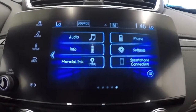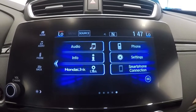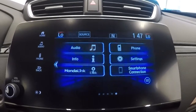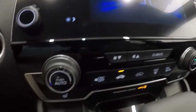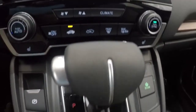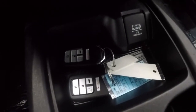Now that we've got it started, let's go ahead and check out your radio display here. All right, there's all your apps. This is at the home page here. You got audio, info, Honda Link, smartphone connection, phone, and settings. Go ahead and engage the backup camera. All right, it's got the guidelines on there as well. And then once again, we'll roll back through this. Got your heated seats, dual climate controls, AC's blowing nice and cold, no issues there. It is an automatic, and it's also got the remote start, keyless entry key fobs.